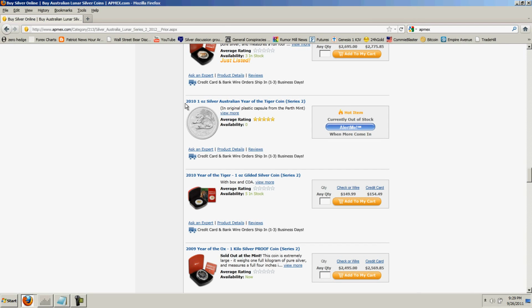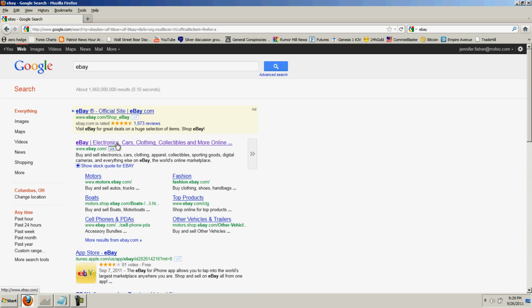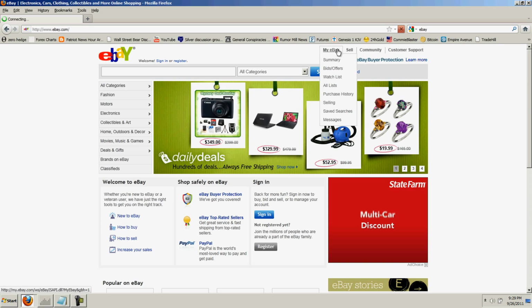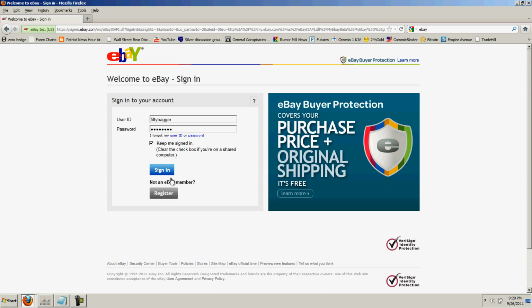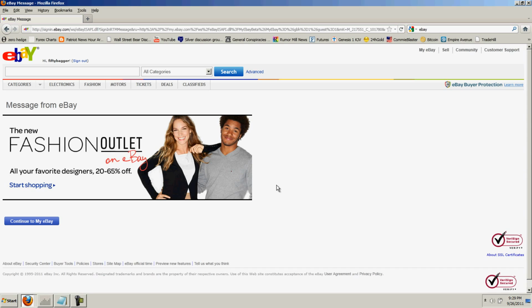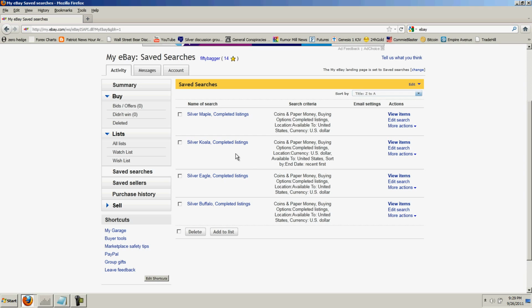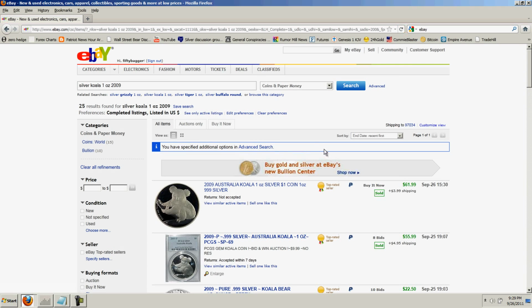Now let's look at these tigers real quick, because this is going to demonstrate why I emphasize buying the numismatic coins. If we go to eBay, and I know a lot of people dismiss eBay and say, well, that's not a real market. Well, it is a real market in the sense that real people are paying real money for these coins. So it is a real market in that sense. And I've got a saved search for some of the coins that I purchased in the past, and we'll just go ahead and choose the koala, and then we'll populate the tiger here.